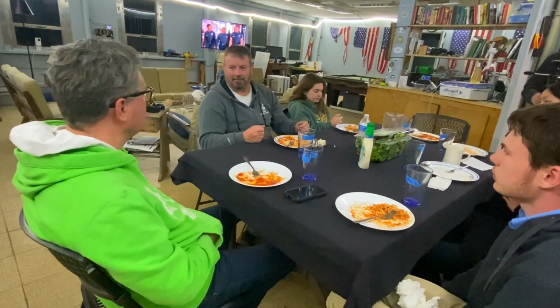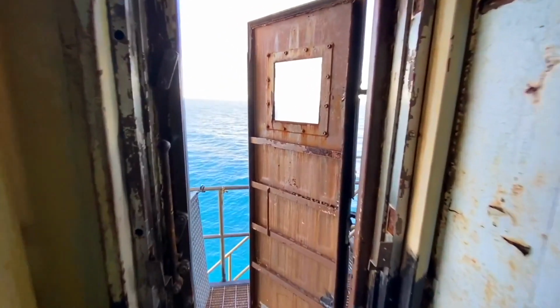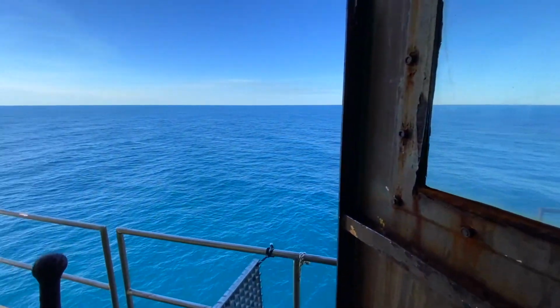We've contacted them and said, can you help repair our tower? And they're like, we could if you're in the Gulf of Mexico. Volunteers are vital, but unique visitors fill up the calendar too.